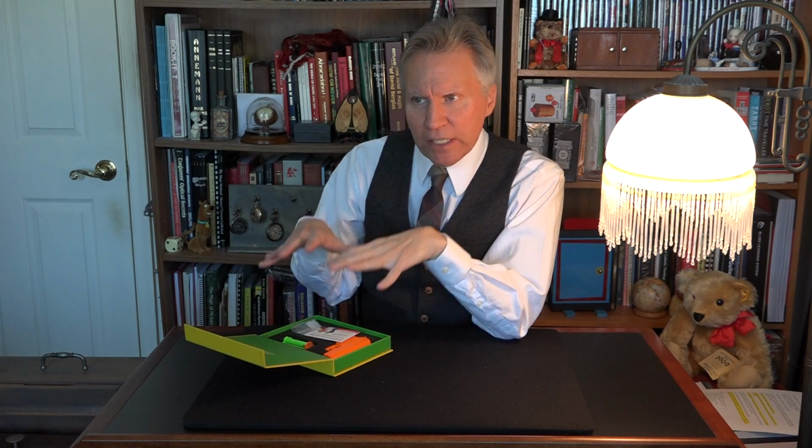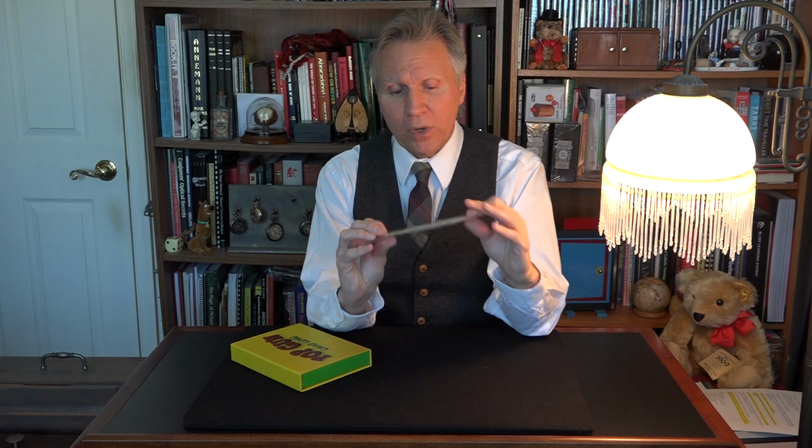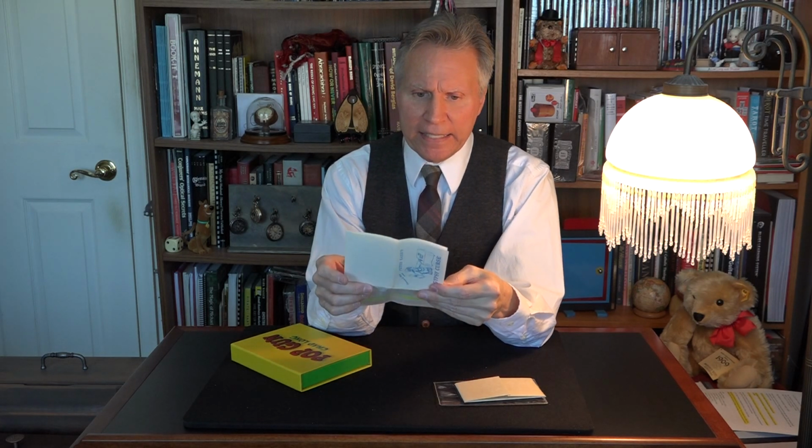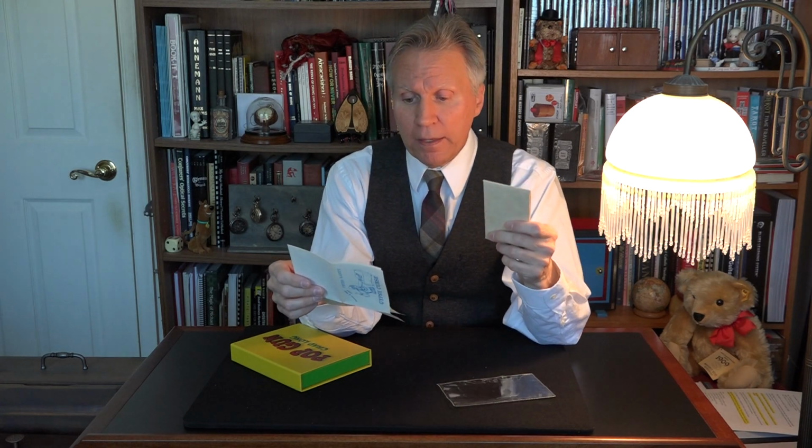But the reason why I'm doing this review, I'm not doing it just for the trick. The trick is fantastic. But the instructions are wonderful. I remember when I bought the Gypsy Curse. You buy the Gypsy Curse, and it comes with these instructions. And it says, well, at this point you need to do the Hammond count. At this point you need to do an Elmsley count. And at this point you need to do a buckle count.